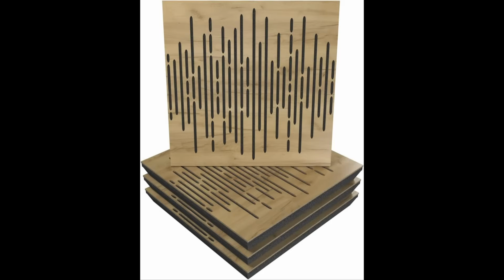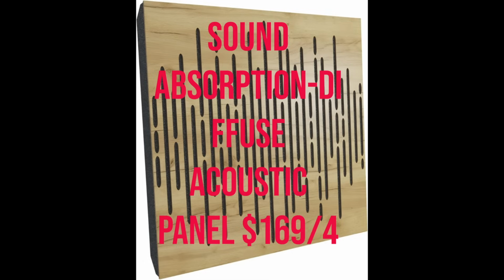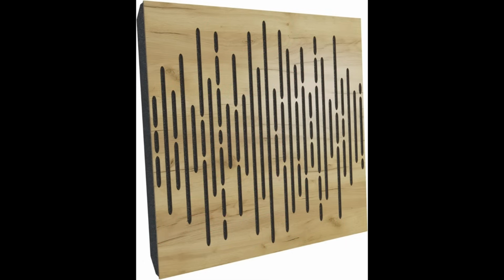And this is a product that I don't have, but Steve Guttenberg and John Darko use them. The Sound Absorption Diffuse Acoustic Panel Wave wood laminated panels. 4 for $170. They look great. I've seen them at Steve's. They do the job. They look really cool. I don't have much wall space, but if I did, plus these give kind of something cool and retro about them.